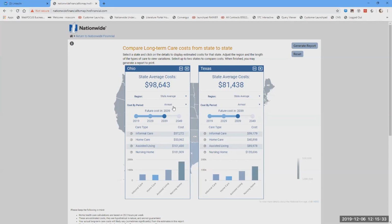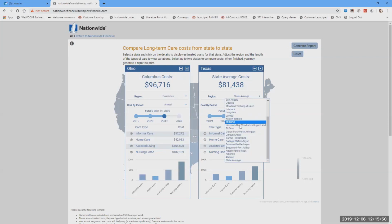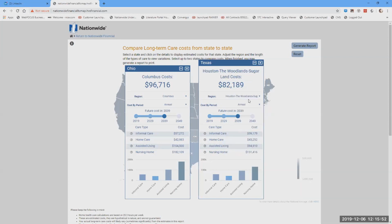I actually didn't know this, but it is slightly projected to be less expensive in Texas than the state average region. If we pull up though, we can see not just a state average, but if I wanted to know between Columbus, Ohio, and maybe I had family in Houston, I could compare those two things very easily as well. So it's very, very personalized, even on this scale right here.